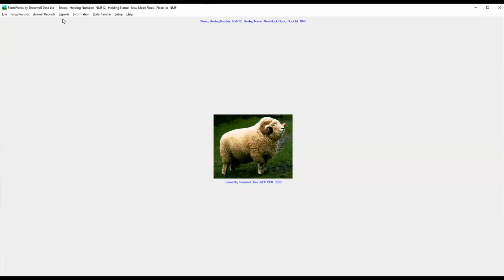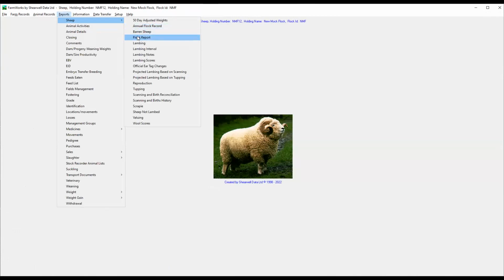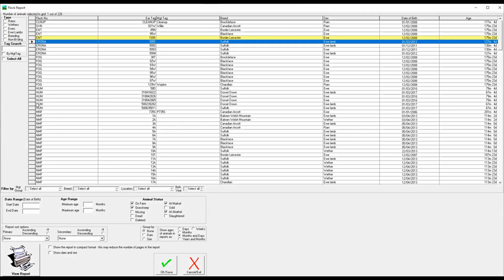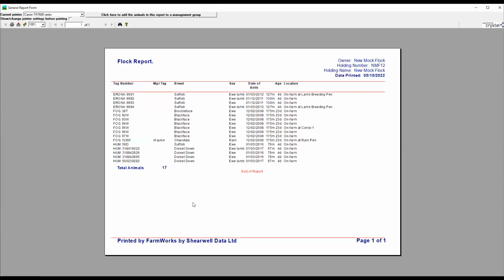Another thing that is neat to know, if we go back to this flock report, for instance, if I pull a report for these, whatever it is, 17 animals, I got this report now, and you can print this report by just printing on your printer here, or you can actually export data or send it out.